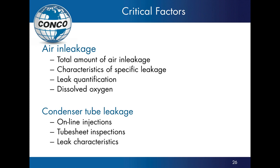Condenser tube leaks, you want to make sure that you can do online injections. You want to be able to find, in many instances, the condenser itself. It can be divided up into various boxes. Maybe it's 2 or 3 boxes. Maybe it's a 6-box unit. If so, you can do an online injection to isolate a box, and we'll talk about that a little bit later.